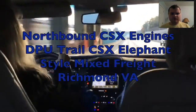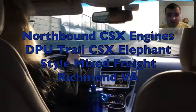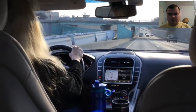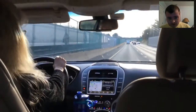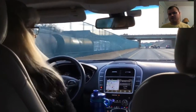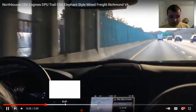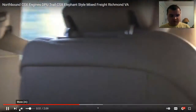Northbound CXX engines, DPU, CXX Elphinstone. Oh yes, of course. I remember this. A CXX Elphinstone. You know, that's really amazing. Okay, I remember this along with the Sperry Railcar. That was from December 10th. It's right after my doctor's appointment. There they are, 2 DPUs. Okay.